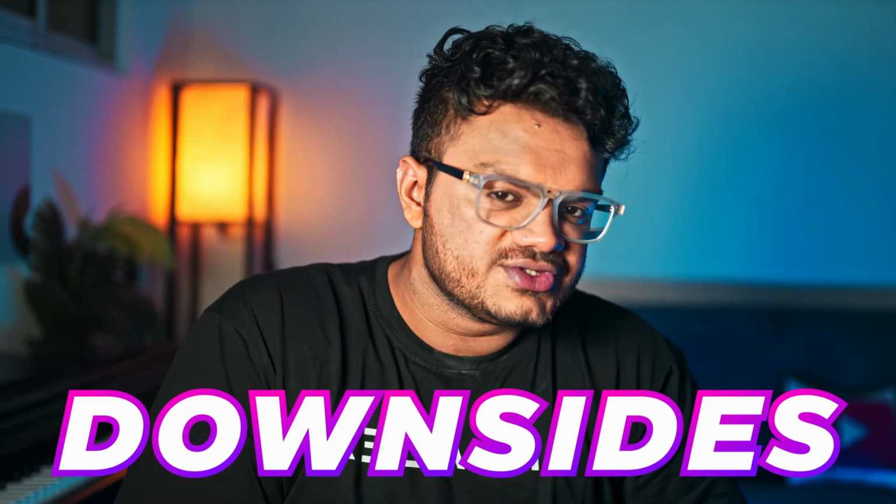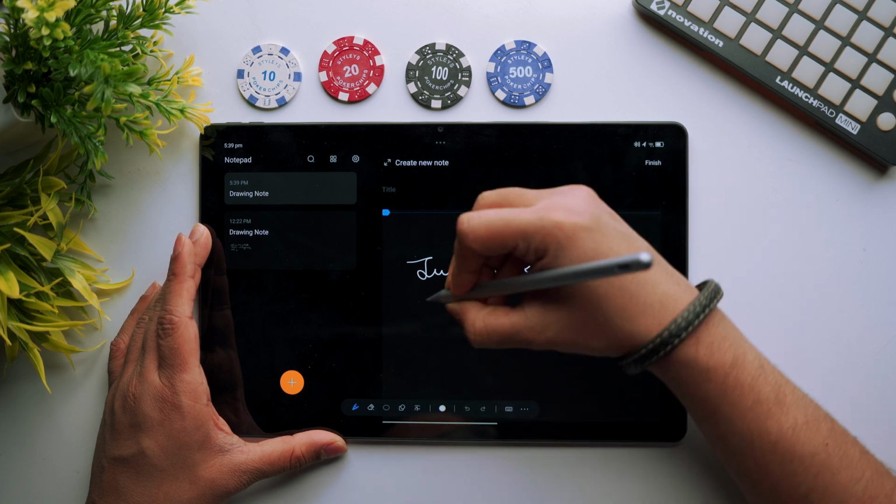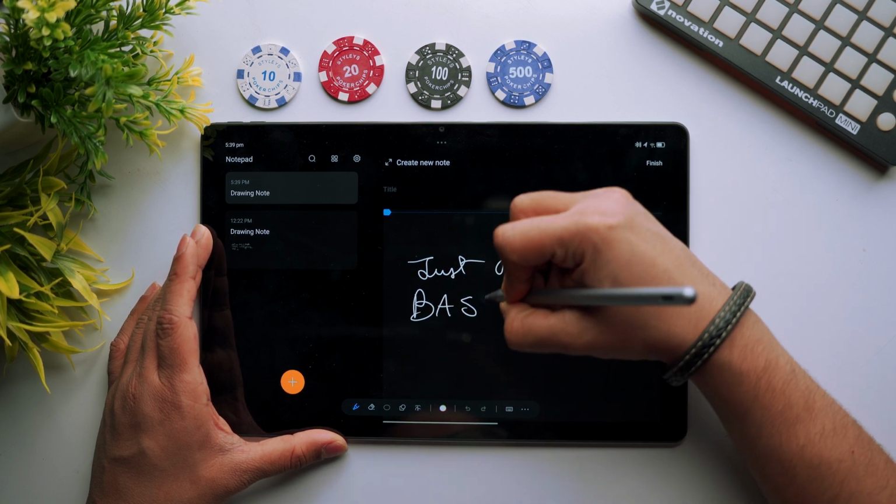So are there any downsides? Well, if you had to nitpick, the Lenovo Pen Plus doesn't magnetically attach to your tablet like that of the Apple Pencil or the OnePlus Pad. So you'll have to keep an eye on it so you don't misplace it by accident. Also, while writing, the latency is low, but it's not as ultra responsive as some of the high-end styluses that we have. But that's a minor trade-off, I must say, at this given price.